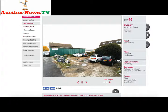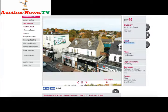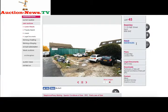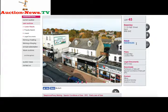And that is what creates interest in properties, because if someone is putting a property in with a very low guide price, that attracts interest. And what that interest created in this example is that only two weeks after this property not selling in the Andy Robertson auction, it sold in an Allsop residential auction for £615,000, which is 50% more than the guide price of the Allsop auction.